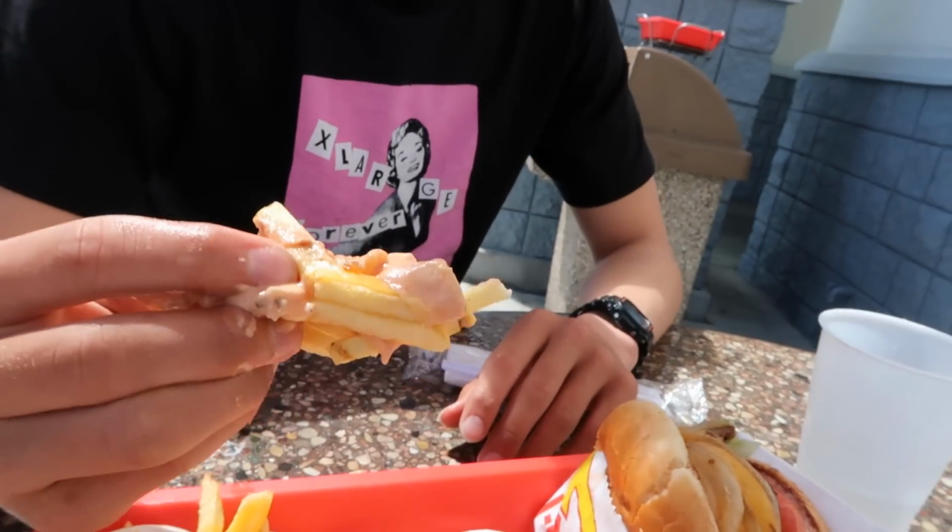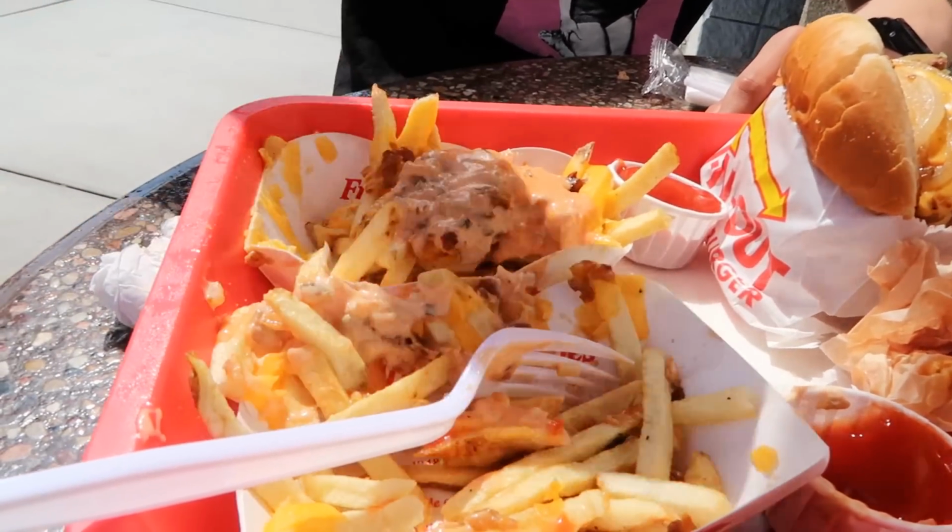It's definitely fast food, isn't it? It is. I don't know what it is. You feel like you just have to eat this quick. I don't know. That's just my personal feeling. You can't help but eat it fast. It's just so good.